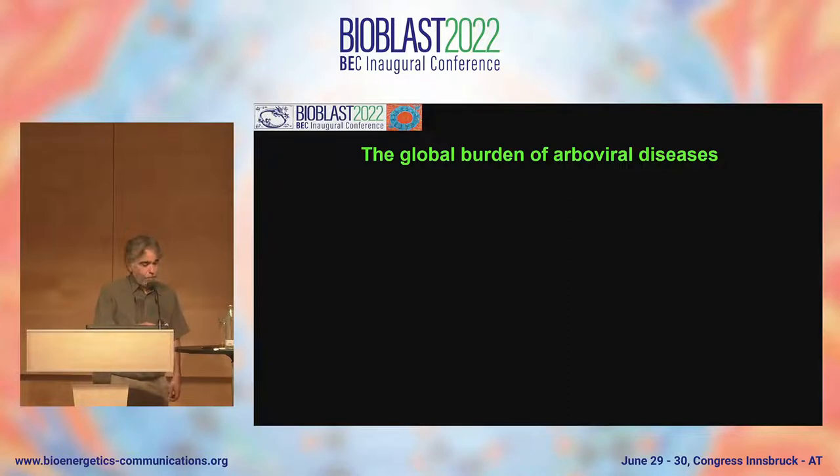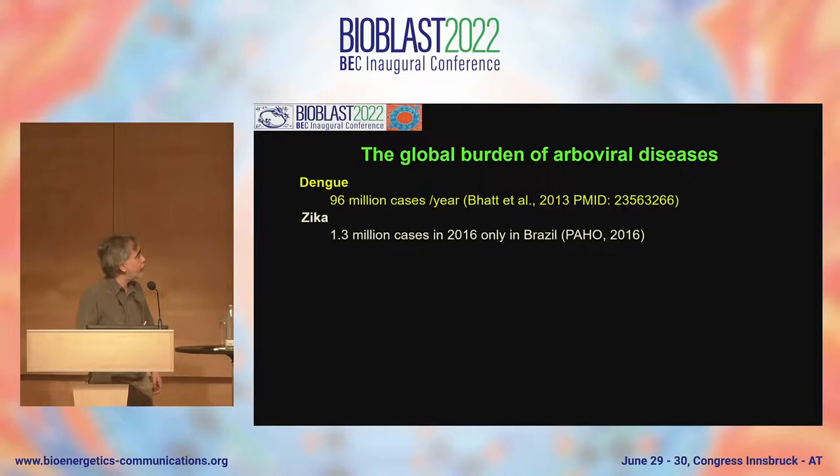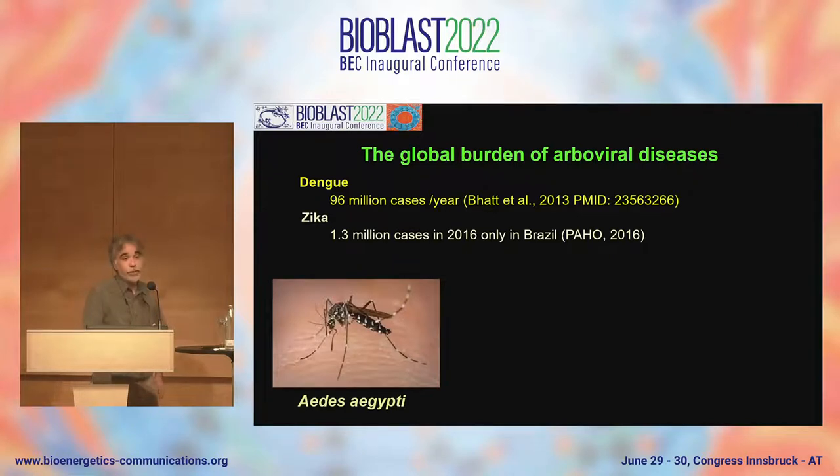For many mosquito species, they are able to transmit different pathogens, including different kinds of arboviruses that cause important diseases like dengue, with hundreds of millions of people affected, Zika and many other viruses. And for most of these arboviruses, a key species for transmission is Aedes aegypti. It's this insect, particularly the female.